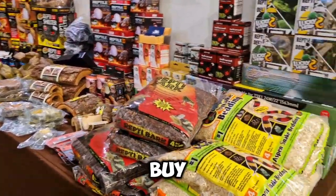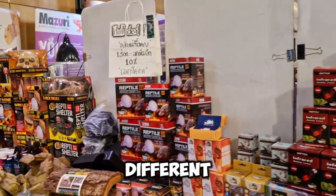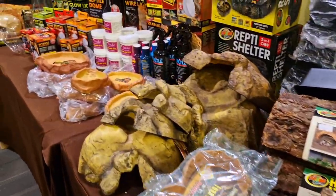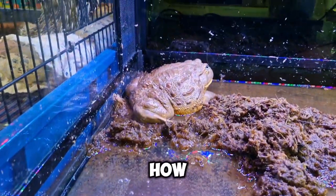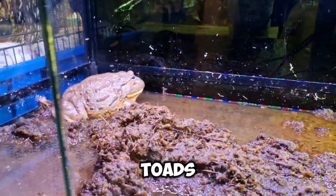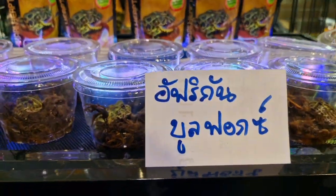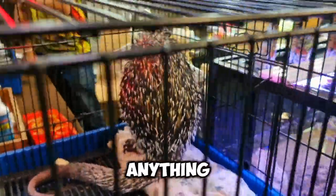You also can buy almost everything for your reptiles, including substrate, different lamps, and enclosures. How about these cute frogs and toads? Which one is your favorite? Have you ever seen anything like that cutie?